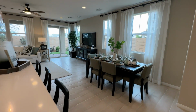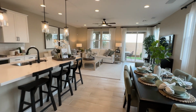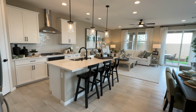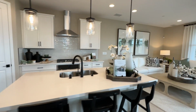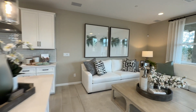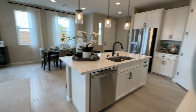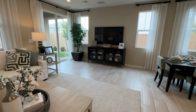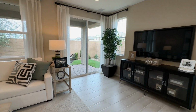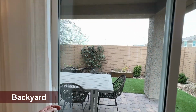However, let's say you go to the design center, you want to make something like this happen. You want something similar to the model home. You're probably looking at around $40,000 to spend to make it look similar to what you see right here. With the upgraded appliances, nice backsplash, cabinets, paint color with the dual paint, and also extending this tile throughout the first floor, okay? The good thing about this home is that the structural options included are 9-foot ceilings on both floors with 8-foot doors throughout. So you don't have to spend any money on that.